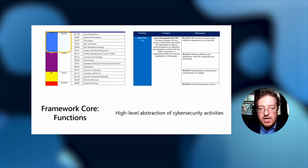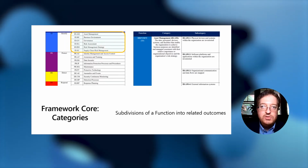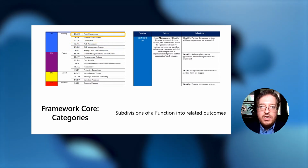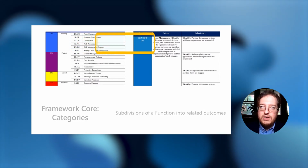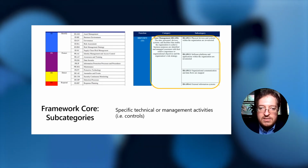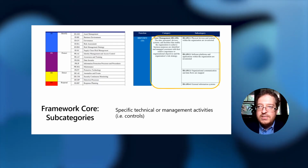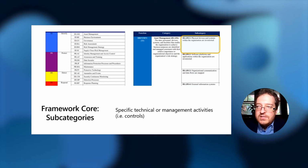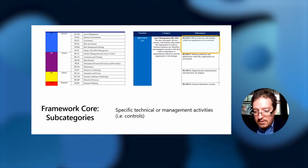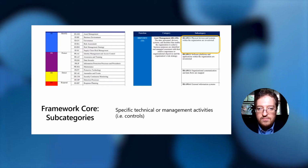Within that function, which is just a high level abstraction of cybersecurity activities, we can break that into categories. An example of a category might be asset management. And that category can be further divided into subcategories, which are getting closer to what we would consider controls. These are very specific technical or management activities that you need to accomplish in order to meet the spirit of this category. So, for example, one subcategory is called physical devices and systems within the organization or inventory. And that sounds an awful lot like the first critical security control in CIS, inventory and control of hardware assets.